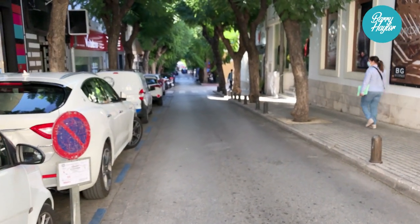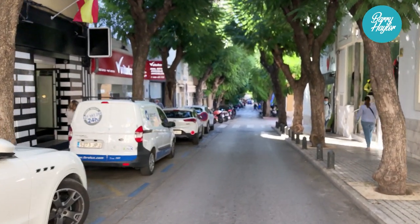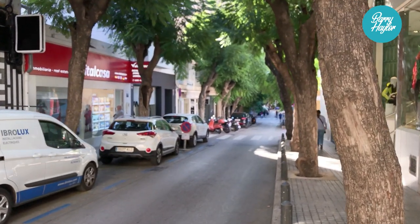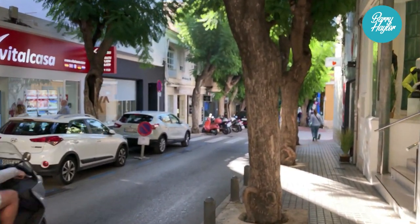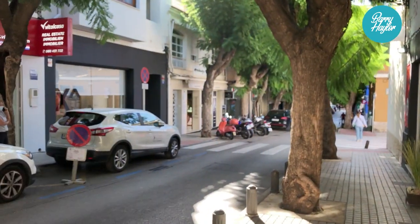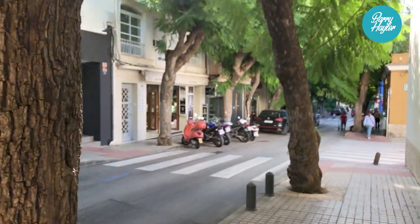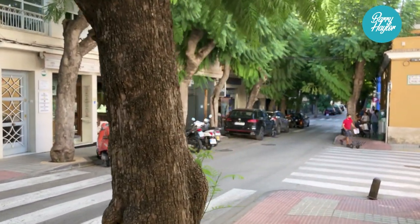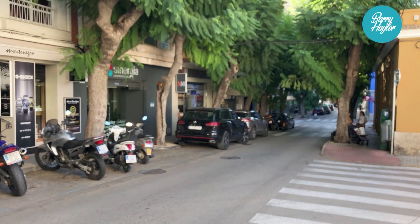This is another tree-lined street which goes back down to the centre of Denia. And just along here you have the market. It's an indoor market, and it only sells food, but it's still worth going to if you want to buy fruit and veg, meats, cheeses, that sort of thing. Then this is the place to come, and you'll get some good deals rather than maybe the supermarket.